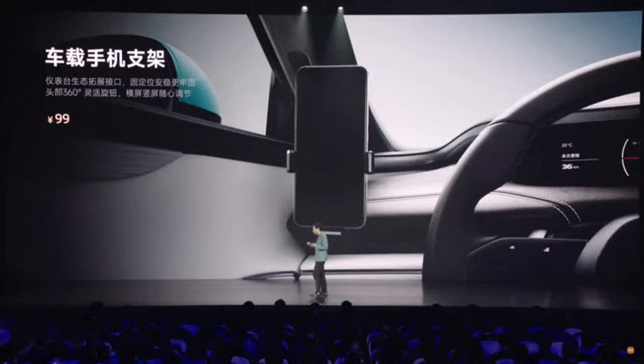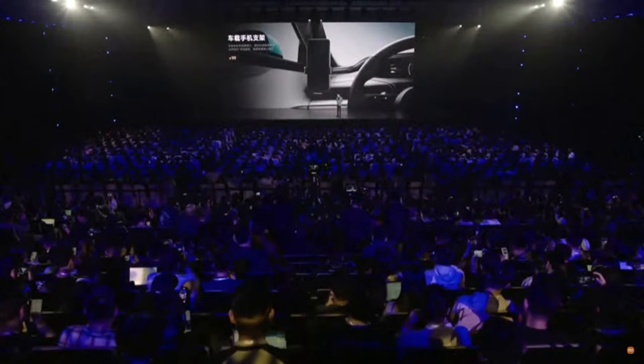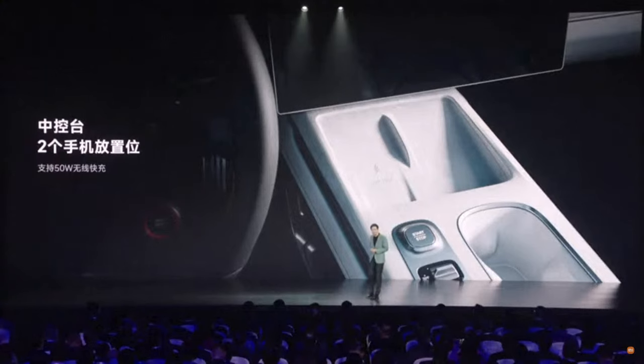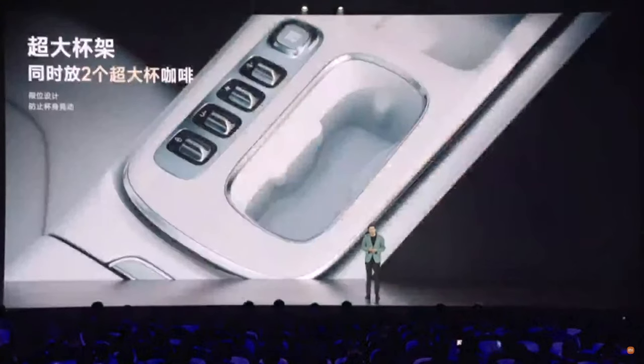And actually, lots of car makers do not consider the phone mounts. I tested lots of phone holders, and they are not very good. So I tested for lots of times, and I said to myself that we need to make very good phone mount. We also have two phone storage spaces at the central console supporting 50 watts of wireless fast charging, and also we have a phone storage at the door of the front passenger seat, so you will not forget your phone when you get off the vehicle.